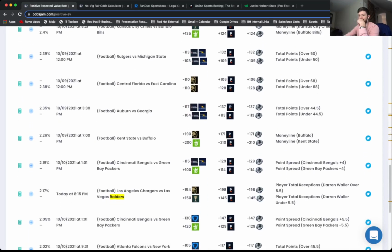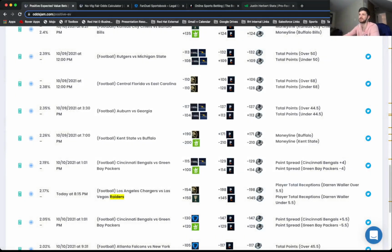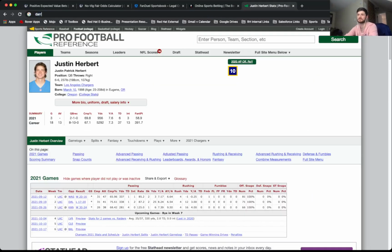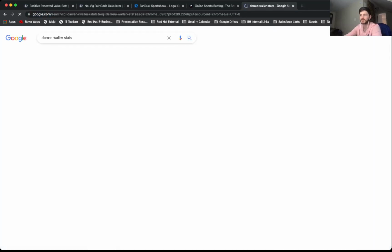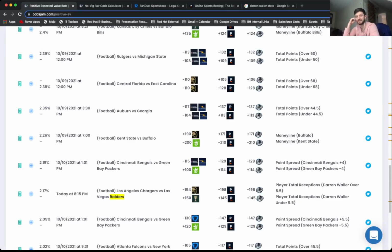And then the last one, Waller, looks like that one is over 5.5 receptions. That's actually not bad. I mean, Waller just absolutely kills it. If you want to look at Darren Waller's stats, 10, 5, 5. So yeah, he's actually gone under that the past 2 games. That's what's surprising. I would have thought he went over that. But the 10, I mean, that Monday night game was just ridiculous, all the targets he was getting.